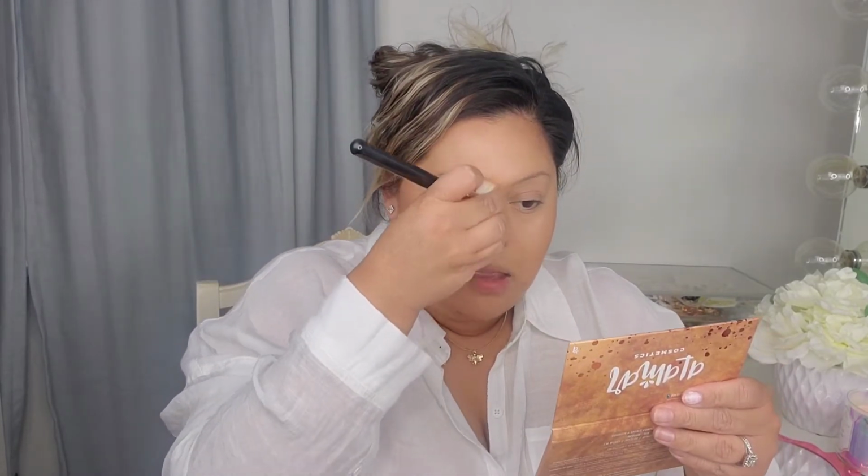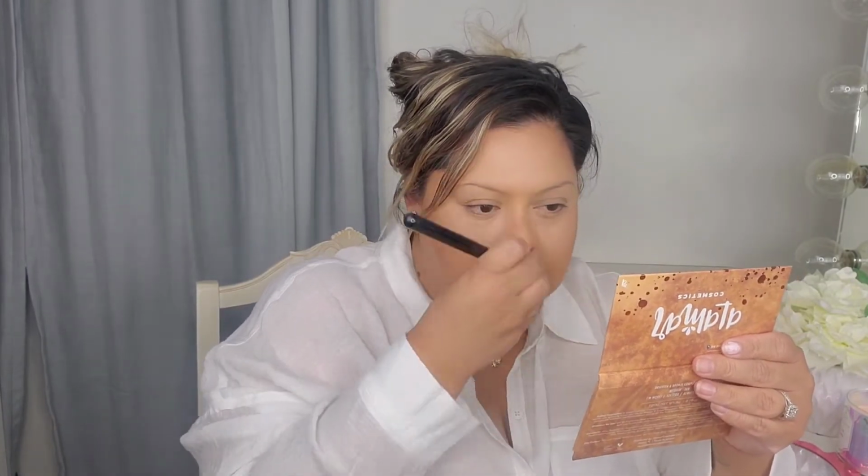Obsessed. So I like to go with whatever's left on my brush and brush my nose on the sides just to kind of contour it, but not really contour, you know. Okay, so I'm gonna go with this Time 102 brush from Time Los Angeles.